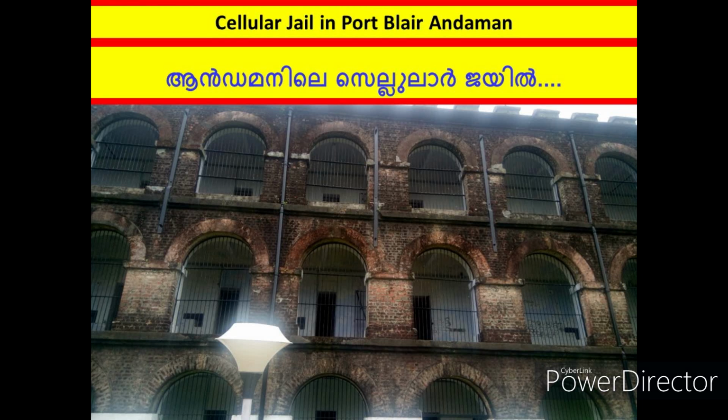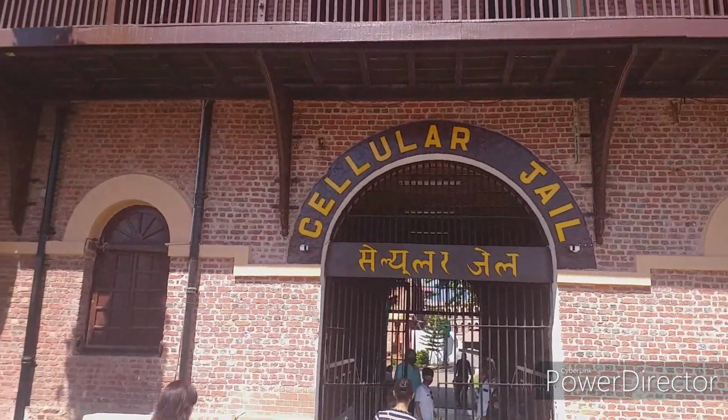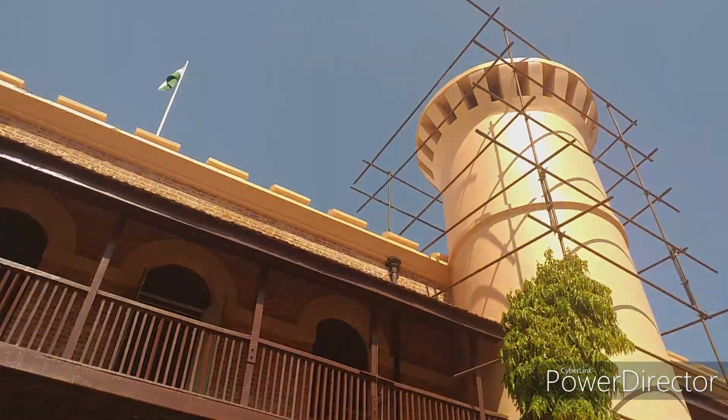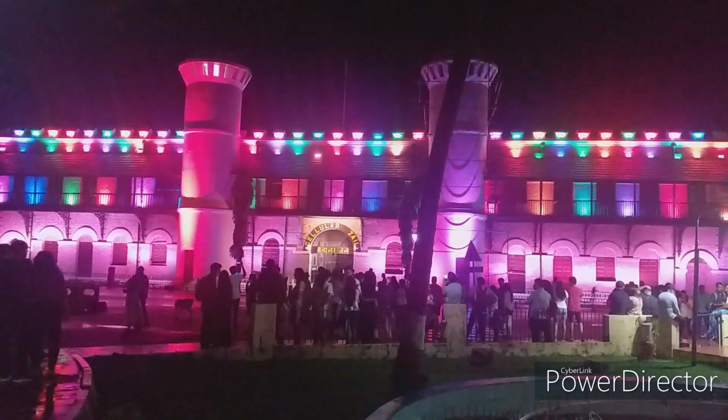The Cellular Jail stands as a mute witness to the untold sufferings, valiant defiance, and undaunted spirit of the firebrand revolutionaries against the brutalities of British barbarism. The name Cellular is derived from its unique feature of having 698 cells.